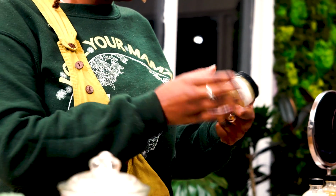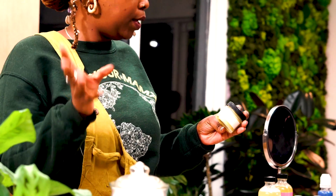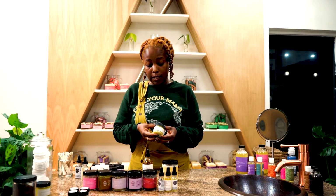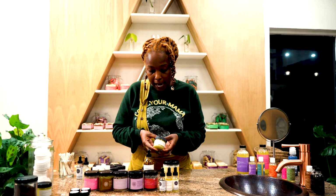And we use several herbs in here like neem oil. We use calendula in here as well. We have castor oil in here. So some very moisturizing oils and herbs that are going to help heal the skin and help with any dryness.